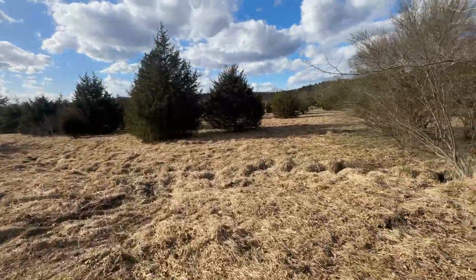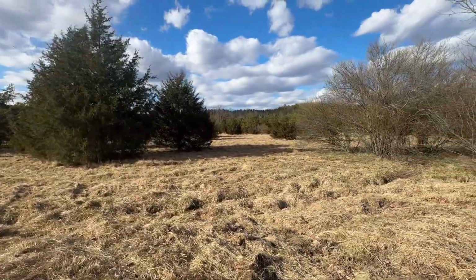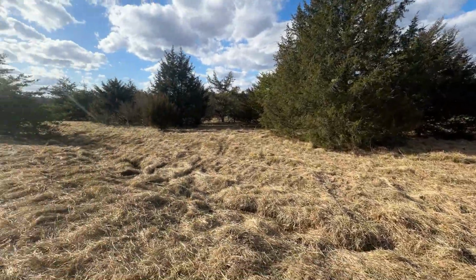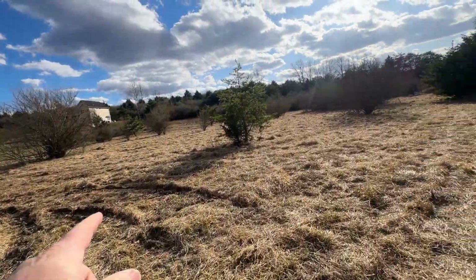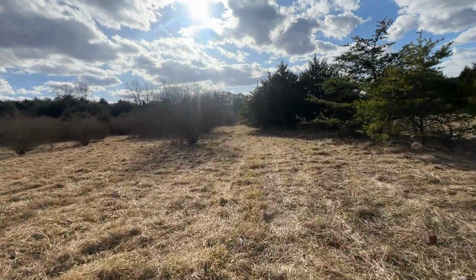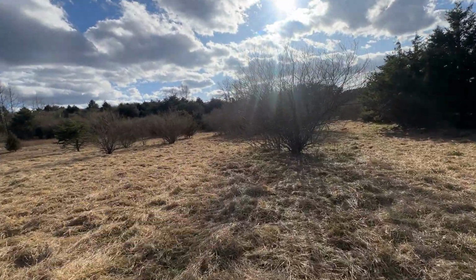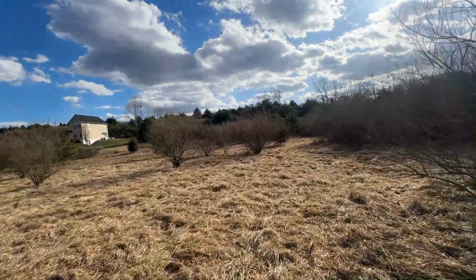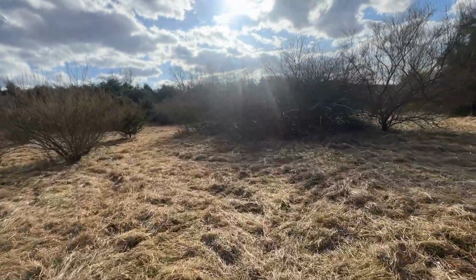But let's walk around here a little bit. You can see the lot's flat as a pancake. These cedars are really pretty. But you're going to run your driveway off the cul-de-sac, probably up that property boundary there, and get yourself a site here to build. And I know the sun's in your face right now, but like I said, it'd be on about the same level as that house is.